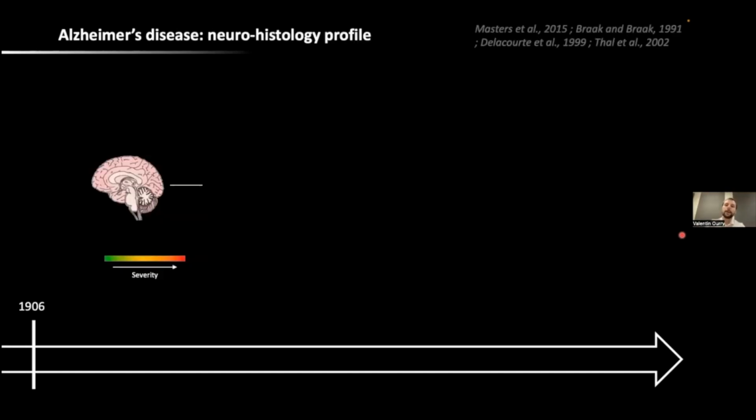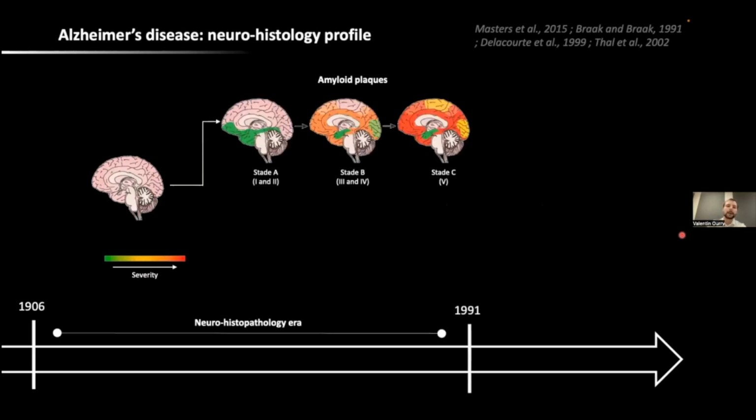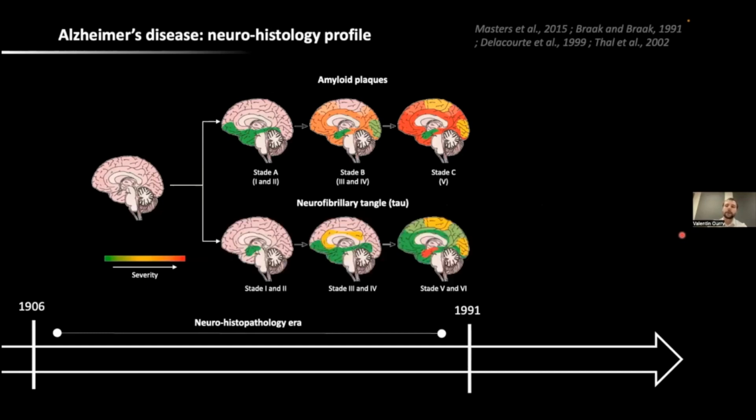These lesions and their topography, their progression, have been well characterized by the neuropathologists Heiko and Eva Braak in 1991. So amyloid plaque starts to accumulate in the frontal and temporal areas and extends to the parietal lobe until the rest of the cortex. For neurofibrillary tangles, it starts from the entorhinal and medial temporal lobe to limbic areas until the rest of the cortex. And then these two lesions lead to a neuronal and synaptic loss, which finally leads to cognitive impairment.